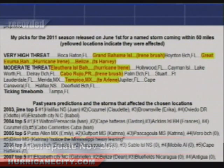In fact, here are the models from the Hurricane City model maps, and you can see clearly the models are off to the northeast, and that may do it for the 2011 Atlantic hurricane season. But, you know, it's been a pretty active season.